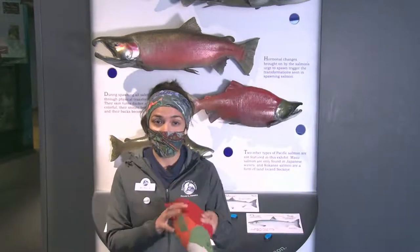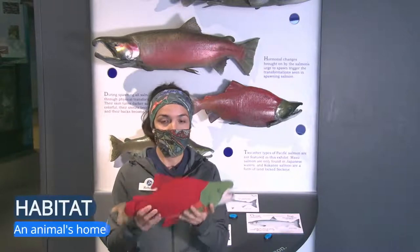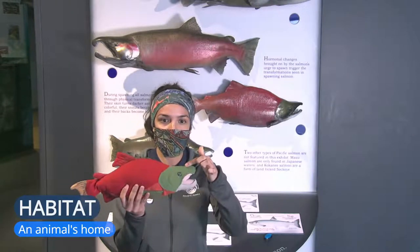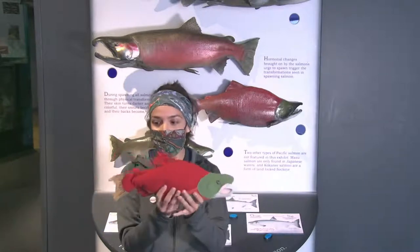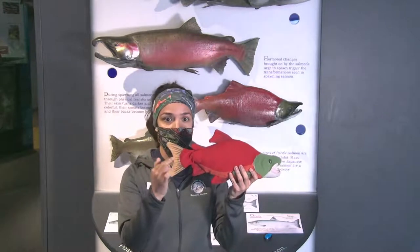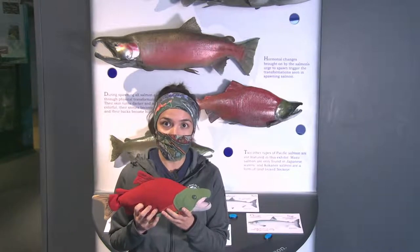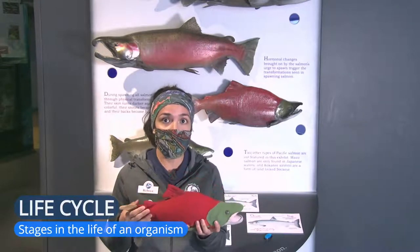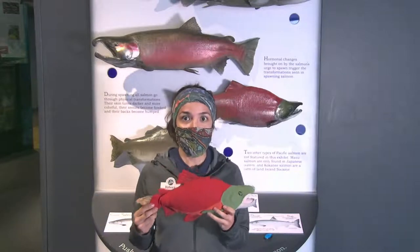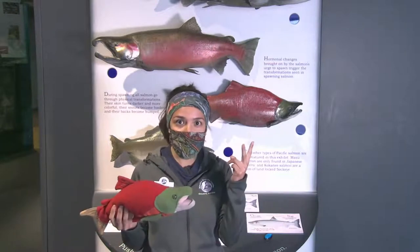And we're here at the salmon habitat, and a habitat is an animal's home. What color is this? It's red, yeah. What about this color? It's green. And this back here on their tail fin? Looks a little yellow or orange with the little black stripes. So cool. Salmon are awesome because they have a very interesting life cycle. And a life cycle are just the stages in the life of an organism. So just how they change over time. And they're so cool because they can live in fresh water, like rivers, and salt water, like the ocean, both of those. Isn't that awesome?